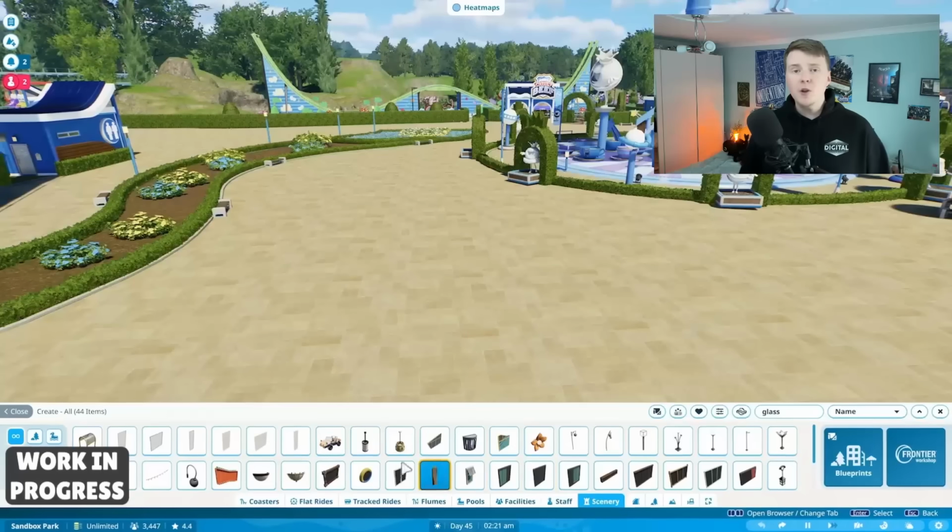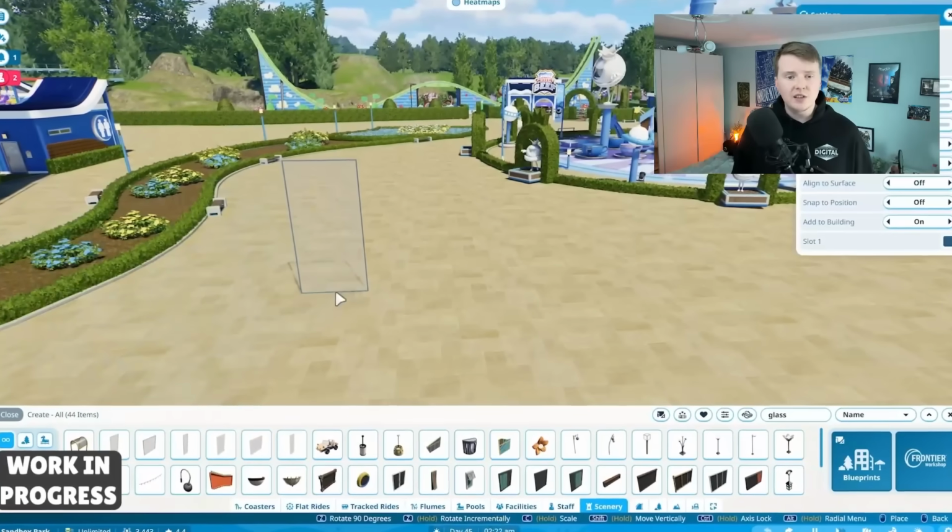Perfect. And guess what else is perfect to see in this update? Loads of new scenery items, including a brand new special effect, which I thought would be in the game from the start anyway, and I am excited to use them with the sequencer tool, but I'll get onto that in like 2 seconds. Because first, we have glass pieces in the game now.